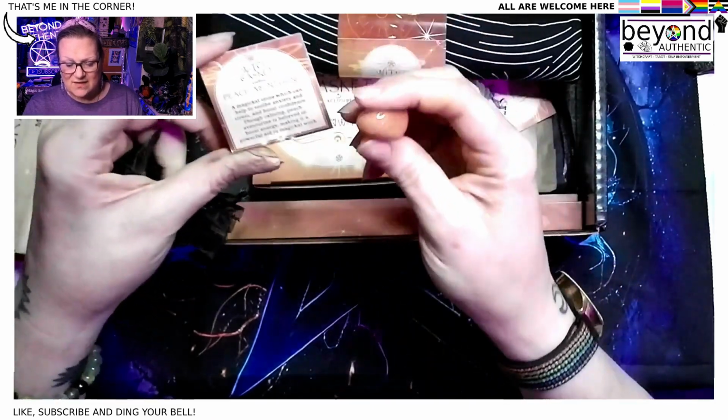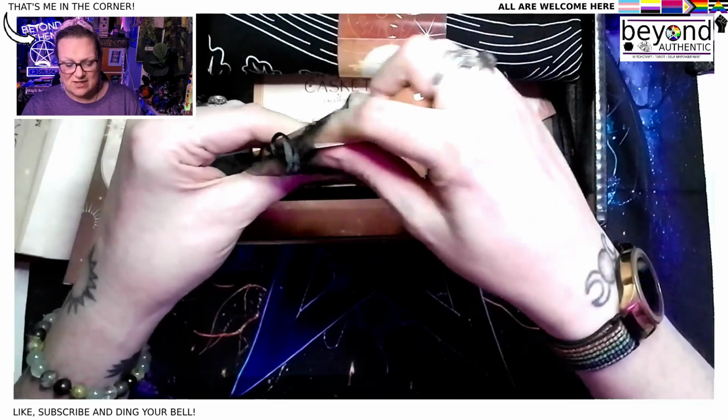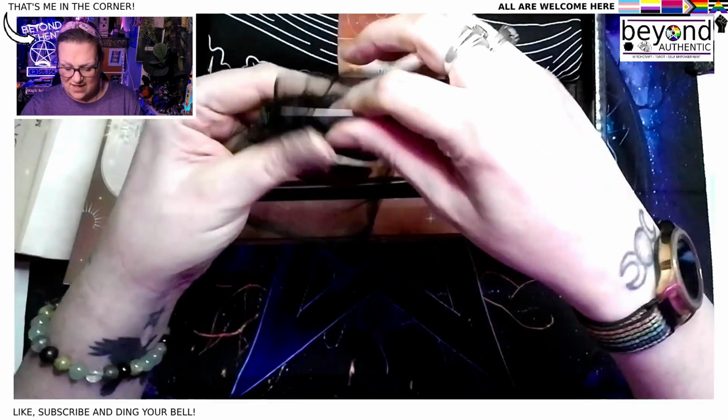I like that. I like the little tumble stones we get. I'm getting quite a large selection of those now, quite a big collection. So yay, I do like that.